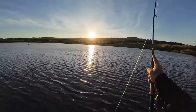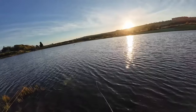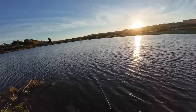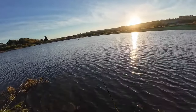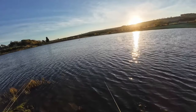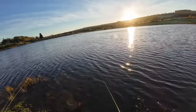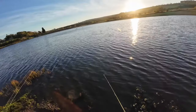Well, I've got the intermediate line on this rod, so I'll give it a go. I've got an olive fluff cat unweighted on the point, so I'm just going to slowly roly-poly. It's not going to go down too deep. Hopefully the fish won't be too deep. The whole lake's not that deep really, so intermediate's probably the most you need, and you can control the sink rate. But anything from floaters, midge tips to intermediates normally put you in the zone. So we'll see what's happening.